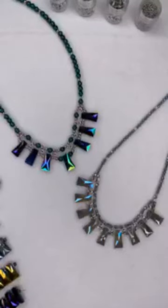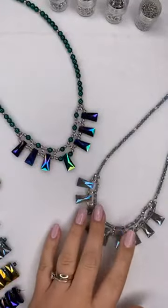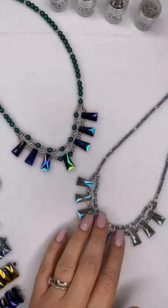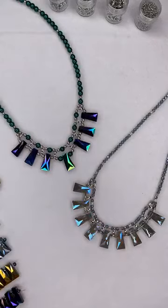I love what we're going to be doing today. Just love, love, love, because they're so sparkly. I've got so many little bits and pieces to show you that we put together for you today.